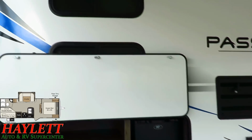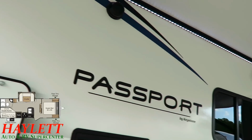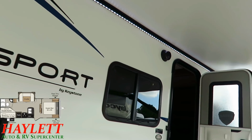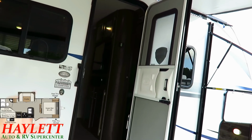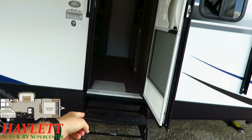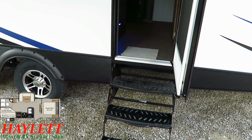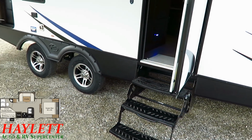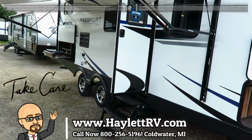Now, we do have under that easy tilt awning full length lighting, and against the white sidewall and the white underside of this awning right here, it will light up nice and bright at night. Now, to make sure the door doesn't slam against anything, instead of a friction hinge, Passport actually puts a little gas strut down there. And if you don't like it, you can always just disengage the gas strut. No big deal there. So that pretty much wraps this one up in a nutshell, ladies and gentlemen.